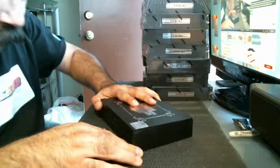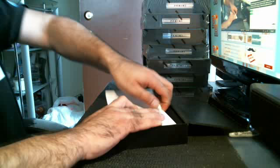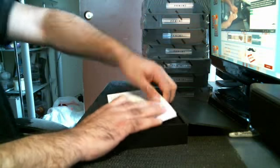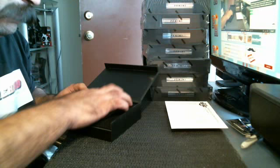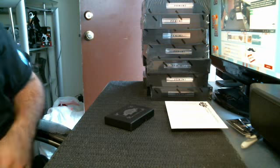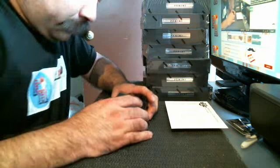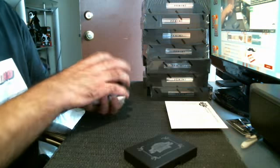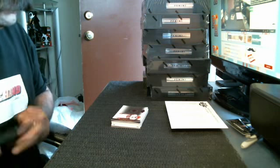Here we go. Wait, the card on the top is the sleeved one, right? Oh, so we gotta take the card on the top off. Alright, we take this one off. We don't see it, right? Oh, yeah, look at that. I remember. On the back is a base card, correct?